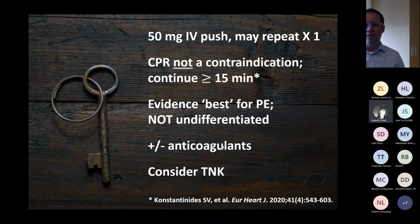In terms of other anticoagulants, in general, you might be using heparin or something if you also have an MI, but you can use TPA with those. It's not a contraindication, and then consider TNK, which we're doing now too. So 50 milligrams, which you can repeat, and continue CPR for at least 15 minutes are the main ones, and then PE is probably the primary that you should be thinking about. Yes.